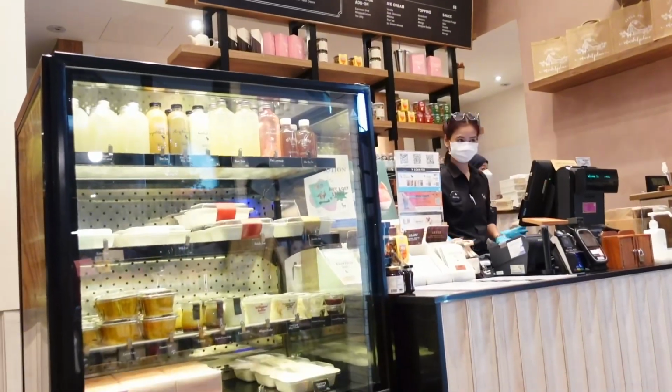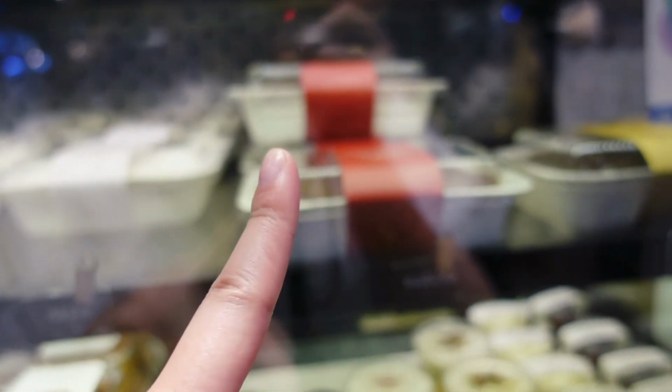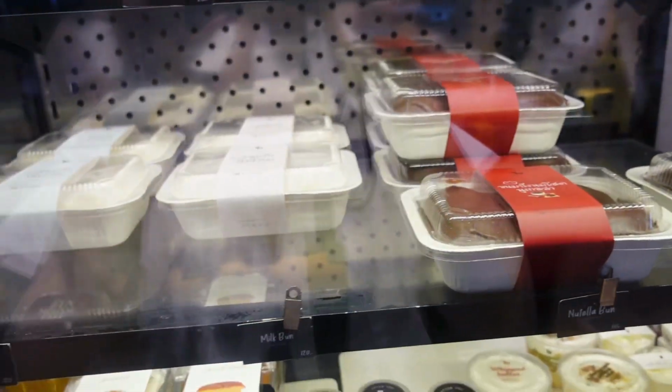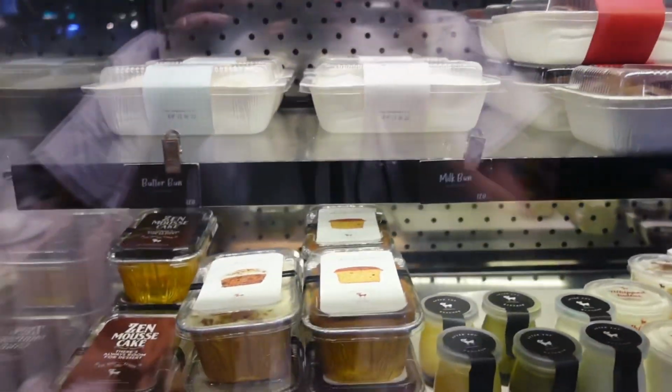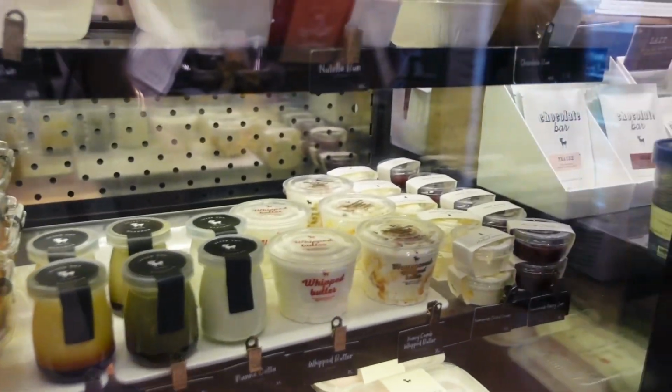This is the store. You guys can choose from these ones. Ito, butter bun, milk bun. Pero ako, I like the milk bun. They also have a new one, which is their Nutella bun. Tapos meron din silang chocolate bun. And then, may mga iba silang cakes, and then panna cotta, ganyan.